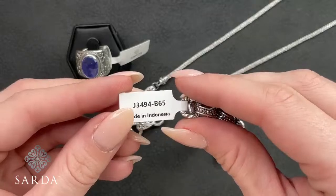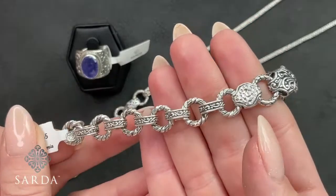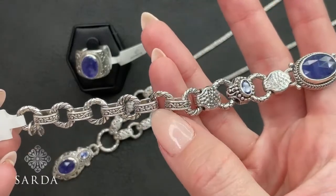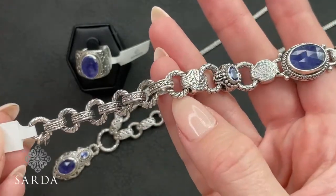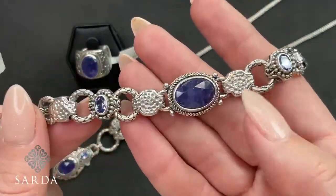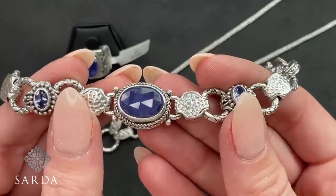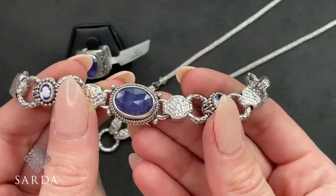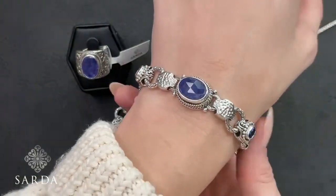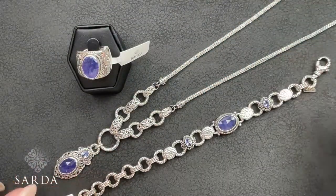All right, let's start with this bracelet. J3494 on the bracelet. It's going to fit a 5.5 to an 8-inch wrist for $229.99. We've got the twisted O-rings, Tree of Life, other O-rings, flattened beads, and then a faceted topaz, or not topaz, faceted tanzanite. And then look at the facets on the top of this center oval tanzanite. So pretty. Beautiful. And it's got that lobster claw closure, so lots of flexibility size-wise there.